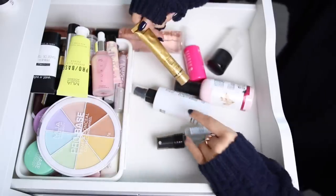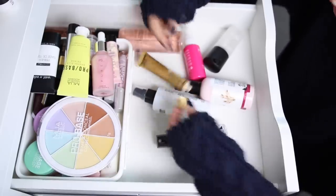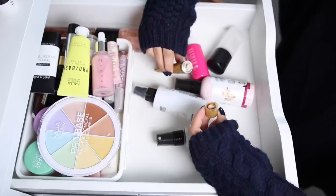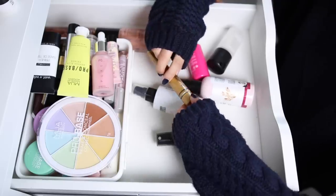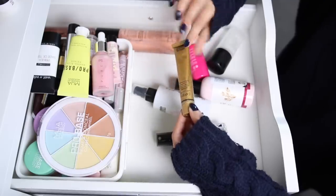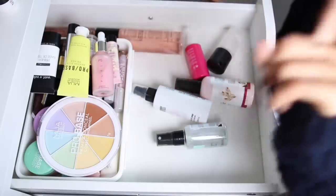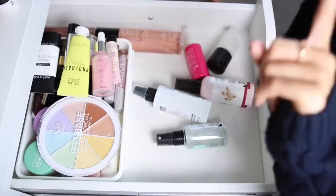Oh, I've also got this. This is the Dermacol foundation, but I'm pretty sure... goodness, it like leaks oil. Can you see on my finger? It's just leaking oil out of it. This is why you should sort through your makeup more often. Don't do it every 4 years, it's disgusting.